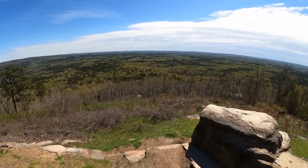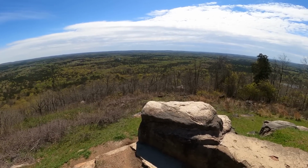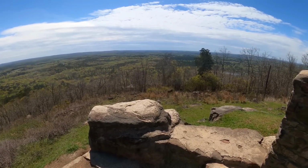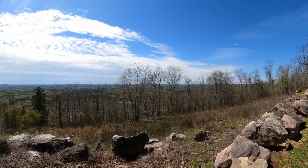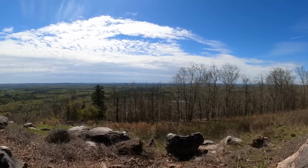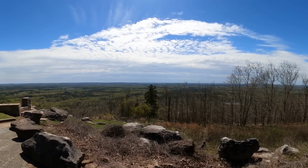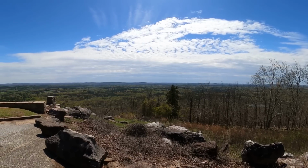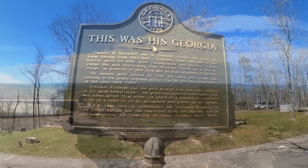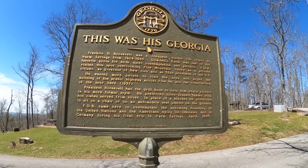You can look at that and truly understand why he loved this area so much, that nature was that important, and his push in helping with the national park system. Mm-hmm. And it was chilly the day we were there, but it was beautiful. Yes, it was very chilly. And this truly was his Georgia.